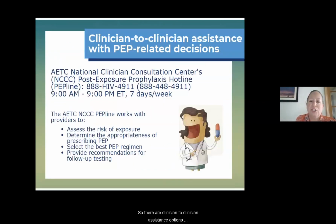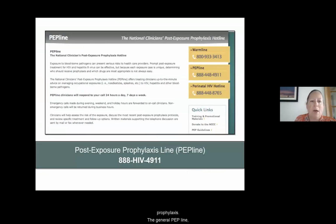So there are clinician-to-clinician assistance options for PEP-related questions. There's the National Clinician Consultation Center, the general PEP line, and also the perinatal HIV hotline. The warm line is utilized for patients who already have HIV. So there are a lot of options out there.